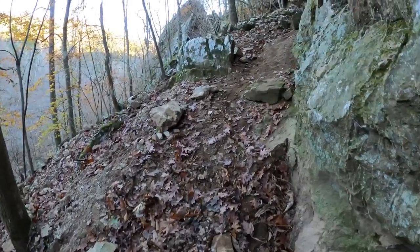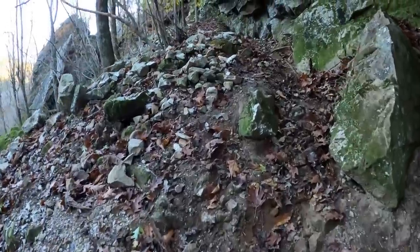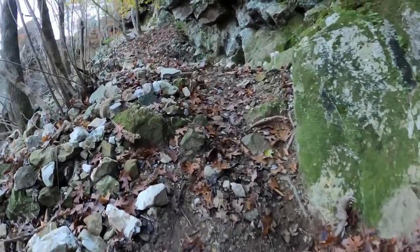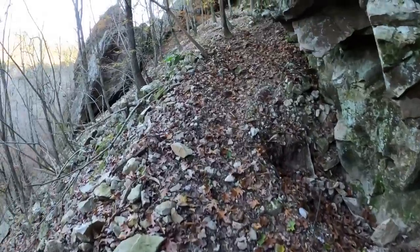All right, it's time to walk on up the trail. Oh, you can see a lot of people have been here. Tons of footprints. Okay.